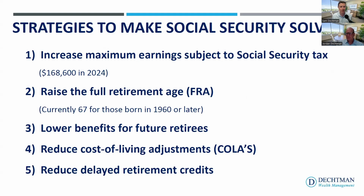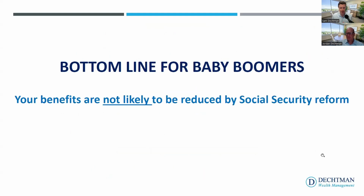So again, we don't have an inkling as to which one of these ideas is ultimately going to win out, when that is going to happen, or if it's going to be some combination of all of these, or even other ideas that are being proposed that are not included here. But the bottom line for baby boomers is that your benefit is likely not to be reduced by Social Security reform. There are roughly 68 million Americans that are receiving Social Security, and the vast majority of them vote. And we have a sneaking suspicion that they're likely not going to vote for anyone who's going to reduce their benefit.